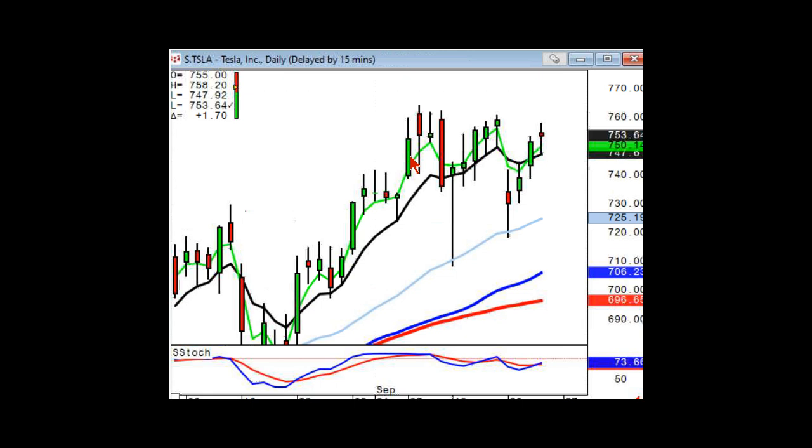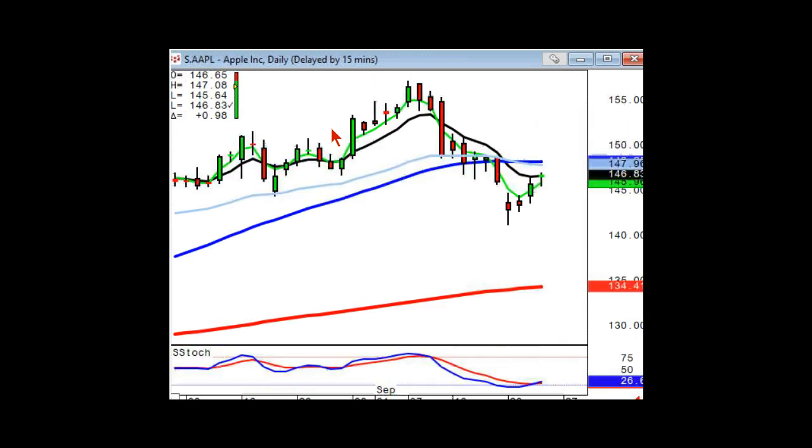Let's see. I'm going to do Apple. Needs to open positive tomorrow. Amazon, I wouldn't be long or short, but at least it's telling you they're buying right now.